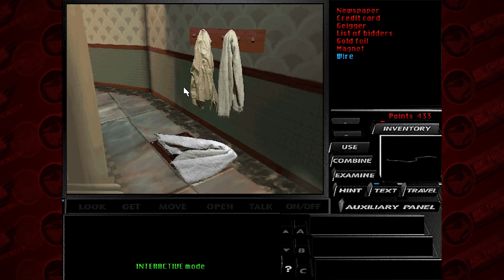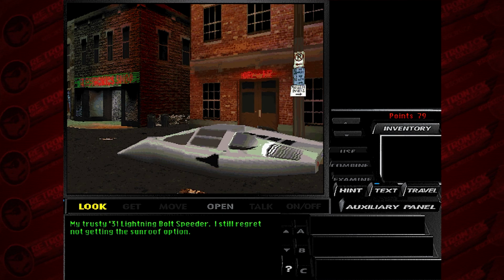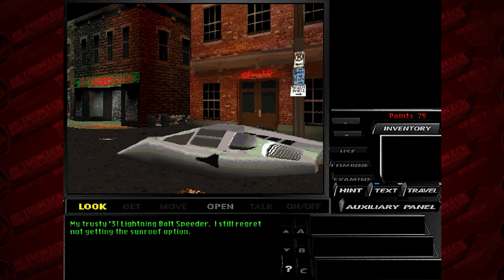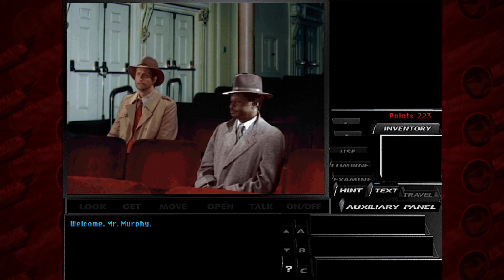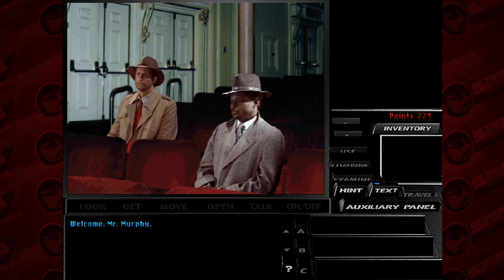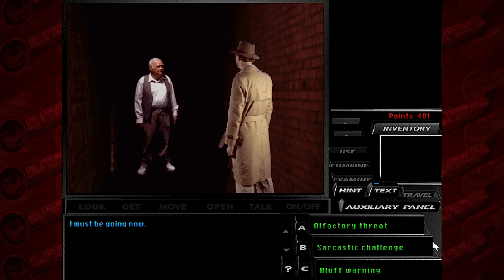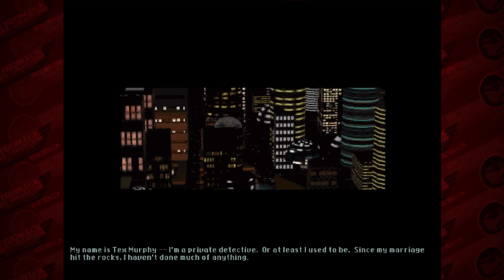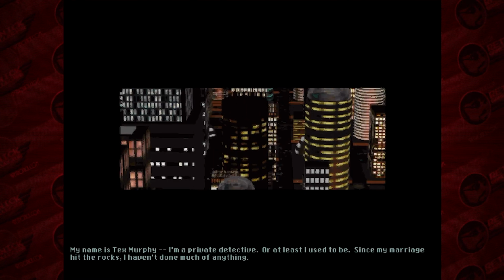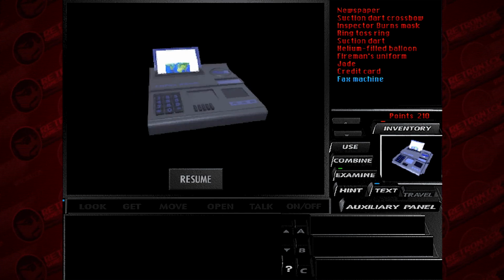Between interviews, searching for clues, and traveling around San Francisco in your fancy speeder, my trusty 31 lightning bolt speeder. I still regret not getting the sunroof option. You really do feel like you've stepped into the role of a hard-boiled detective from the 1940s. A man out of time with a soft felt fedora, well-tailored trench coat, and white sneakers, in a flashy future cityscape full of flying cars, mutants, and fax machines.